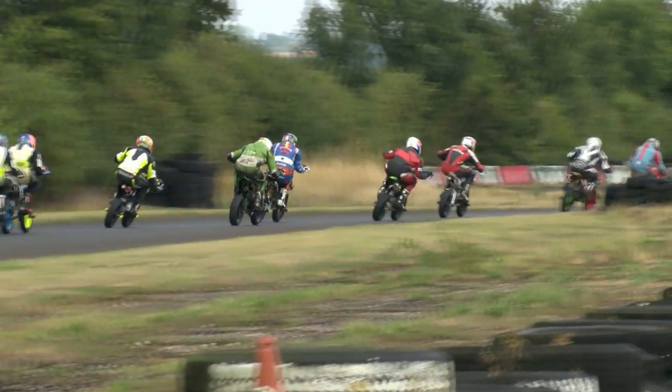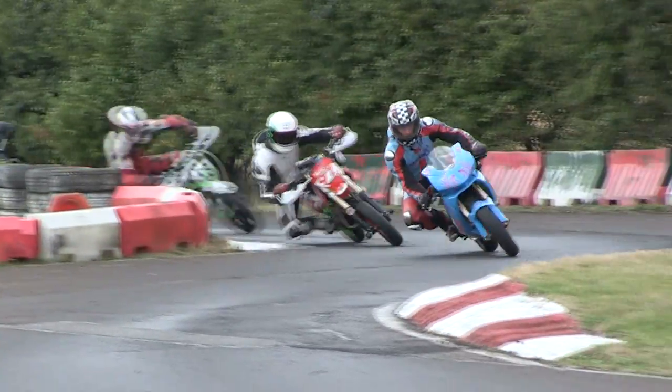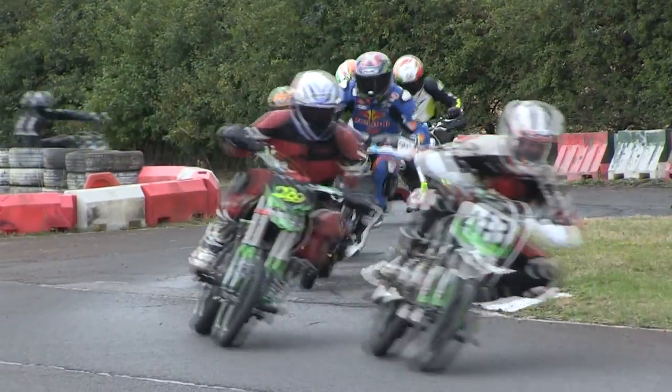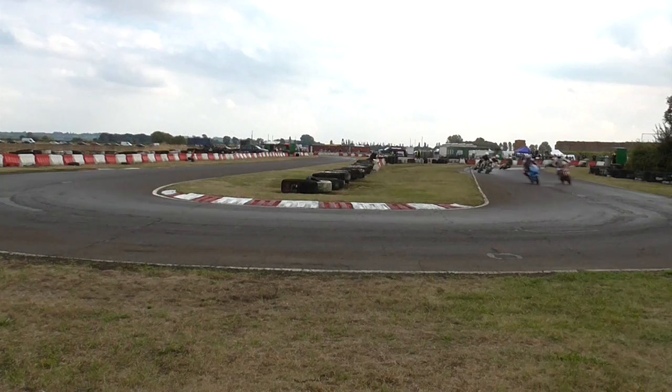But the blue machine of Nathan Dury takes the lead. Yes, he does. He just nipped down there on the apex of the hairpin. And he's your early race leader, Jim Lavelle in 2nd place. Matthew Bolsover and Chris Fabian, number 48, also seem well placed.